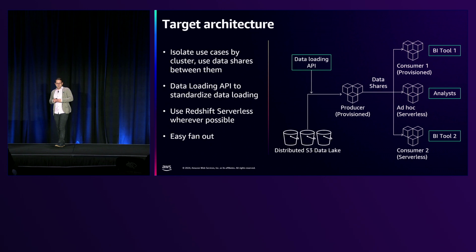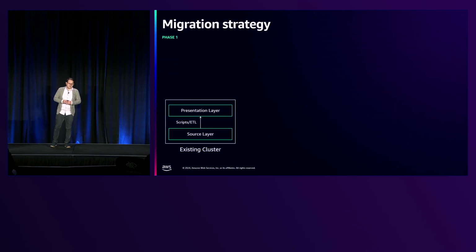And on the other side, the consumers can be specific for each use case, yeah? For different BI tools, for analysts, for reporting. And we can easily fan out more consumers because they are all connected through the data shares, and you don't see a performance penalty here. And what we also found is that we want to use Redshift Serverless wherever possible because this gives us the perfect price-performance ratio that we want to have.